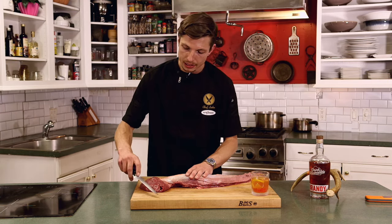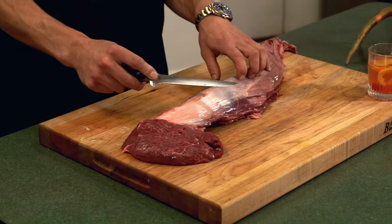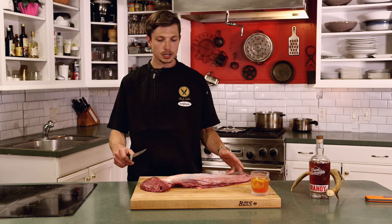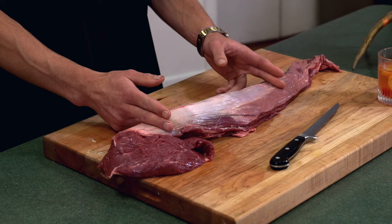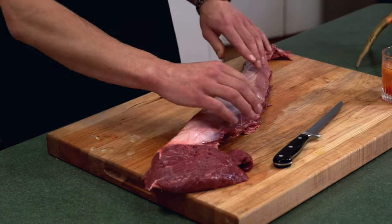So what you want is a flexible knife, something that's going to be able to kind of work with the silver skin. We need to get under it. Don't use your chef's knife. And what we're going to do is work starting down here towards the tail. There are three parts to a tenderloin. You have the head, the barrel, the best part, and the tail. I always like working down from the tail.